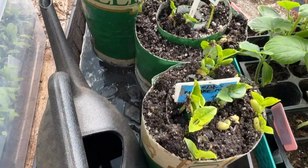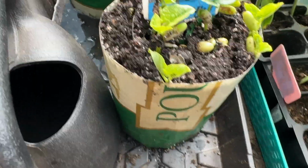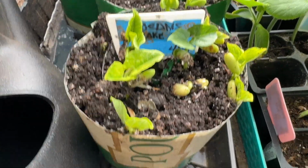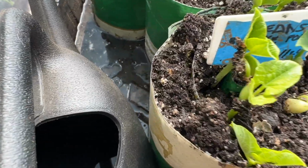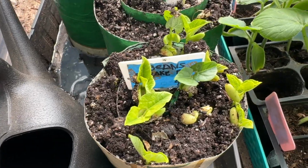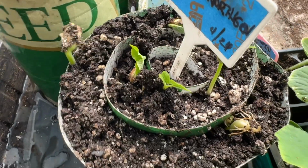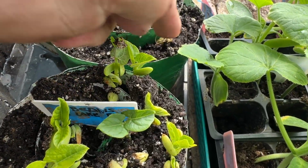And the seed snails, they're coming along. These are the Blue Lake pole beans right here. So they're sprouting. Not all of them yet, but most of them. These are my Great Northern beans, and they've started coming up. This guy seems to be growing upside down.